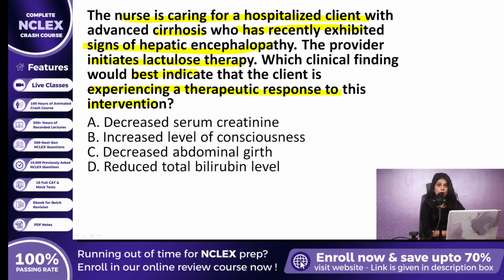Now, let's take a close look at the answer choices. Option A, decreased serum creatinine. Option B, increased level of consciousness. Option C, decreased abdominal girth. Option D, reduced total bilirubin level. Before we dive into the correct answer, think about how lactulose actually works and what clinical sign would show us that it's doing its job. The correct answer is option B, increased level of consciousness.